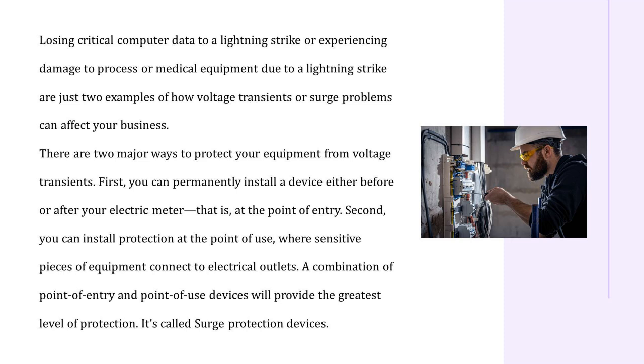There are two major ways to protect your equipment from voltage transients. First, you can permanently install a device either before or after your electric meter, that is, at the point of entry. Second, you can install protection at the point of use, where sensitive pieces of equipment connect to electrical outlets. A combination of point of entry and point of use devices will provide the greatest level of protection. It's called surge protection devices.